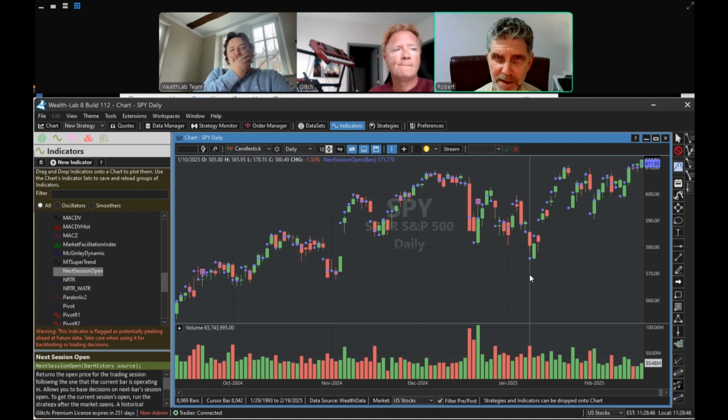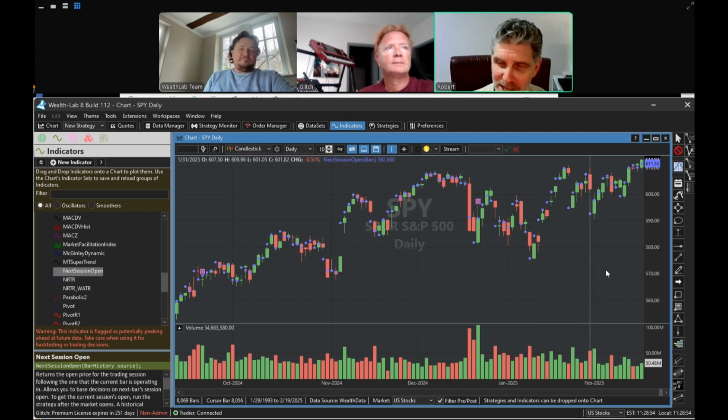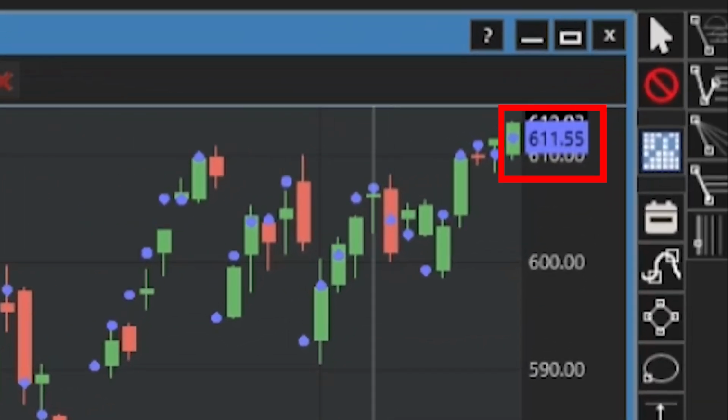By the way, the interesting thing, it's easy to see in a backtest that those blue dots are leading the open, but look at the very last bar. We're recording this during market hours, so the last bar is actually showing you what the open is on the next bar, which is today.